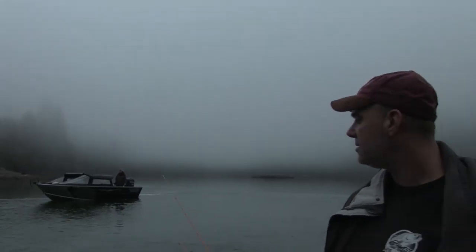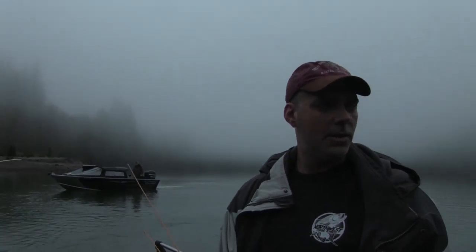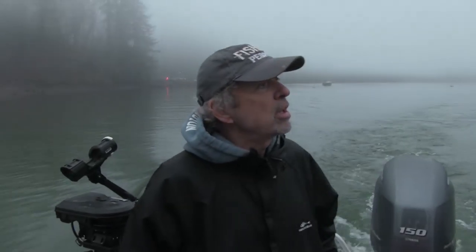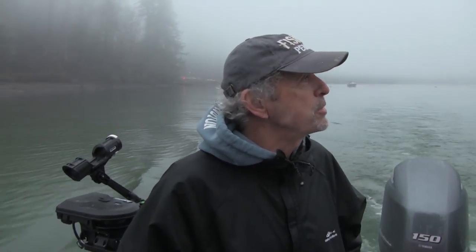Getting ready to go out and kill some Merwin kokanee. We'll give them all we got. Is there any particular color? I know like on Chelan, orange seems to be the thing the kokanees like. I mean, I've tried everything. Orange seems to be the color they like. Is there a color here on Merwin that the kokanees tend to gravitate to? Out here, it can vary day to day.